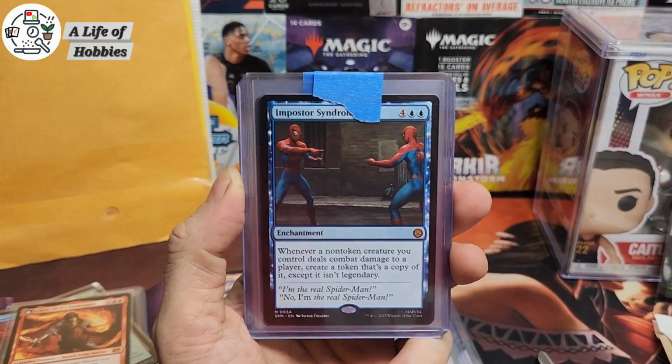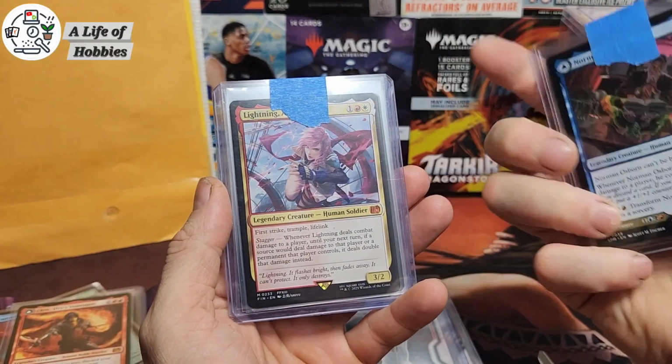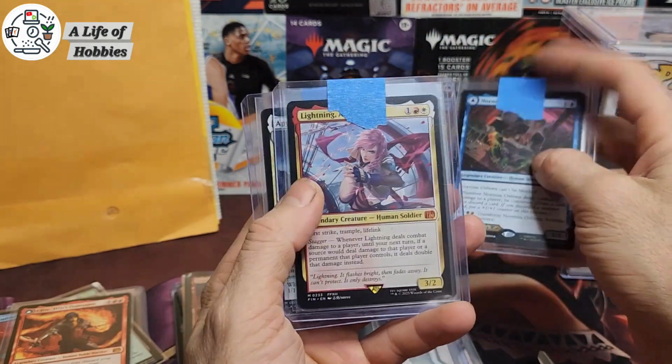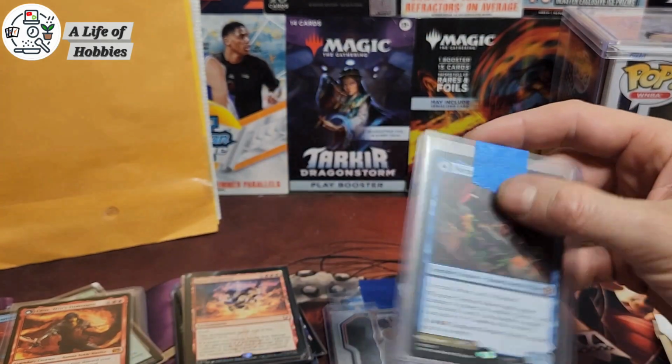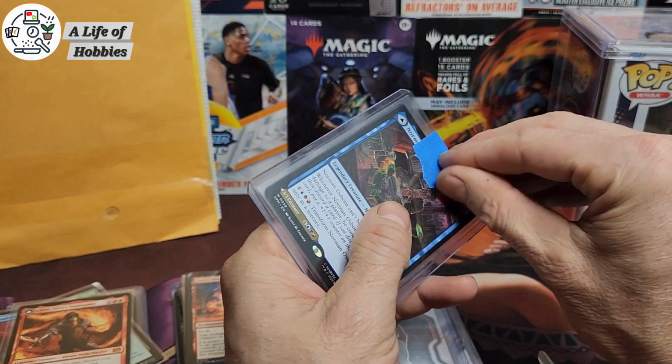So here's a bunch of the last ones we needed for the Spider-Man set. We got the Imposter Syndrome and Norman Osborn, along with, oh, this one's for Final Fantasy. Let's see if we open this up real quick. Did he give us a tab? Did not give us a tab.